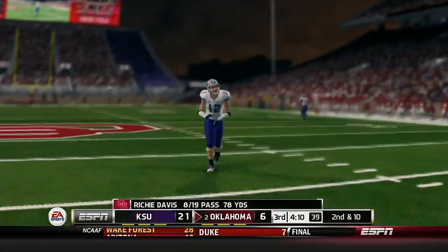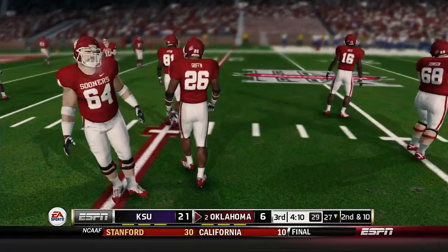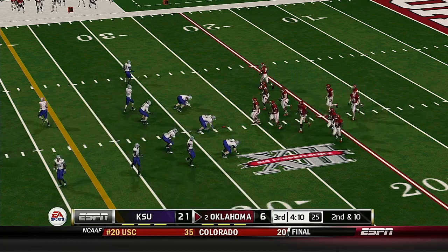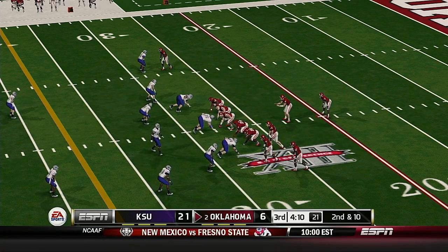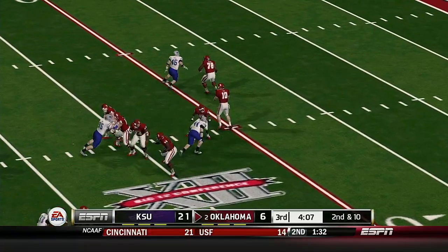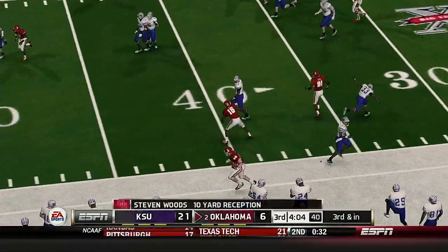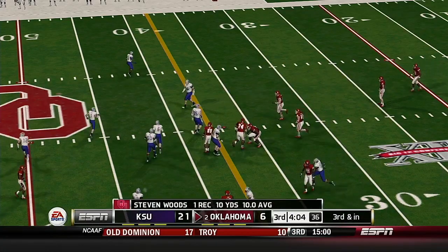Quick throw out to the receiver, incomplete. Well, he must have hurried there because his receiver was wide open. There was no need to rush that one at all. Second down, 10 yards to go. Ball on the 27-yard line. Under heavy pressure. Quick throw to the tight end. He goes out of bounds at about the 37-yard line.